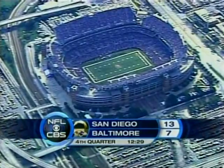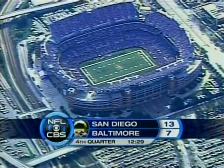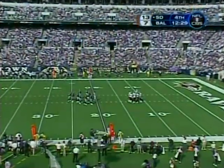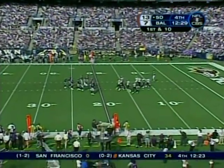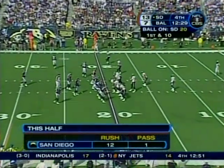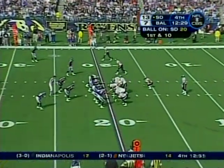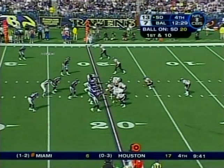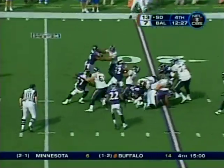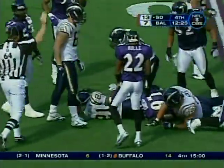San Diego's time of possession is significant. They've got the ball again after the punt moments ago by Baltimore. Each quarterback has thrown a touchdown pass. Each has thrown a pick. First and 10, Chargers at the 20. Look at this in this second half. 12 runs, 1 pass. 3 defensive backs for Baltimore. This is Tomlinson. Grabbed by Kelly Gregg. And a gain of 3 to the 22-yard line, 23-yard line.